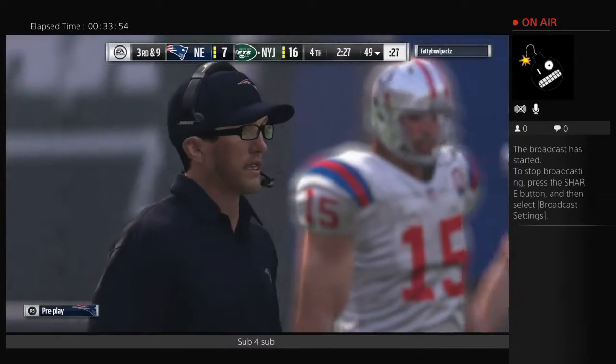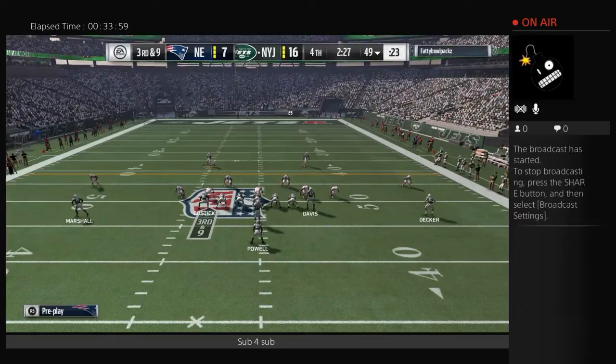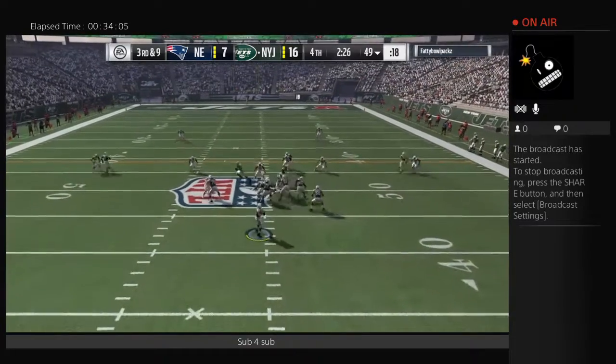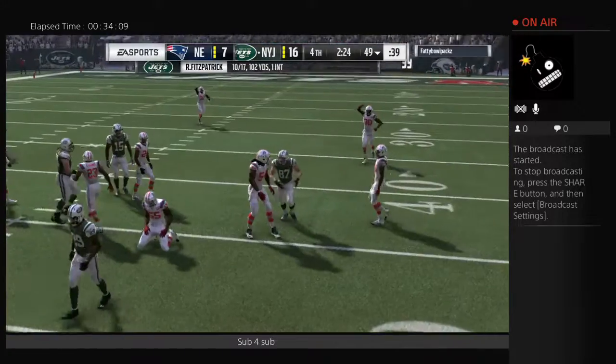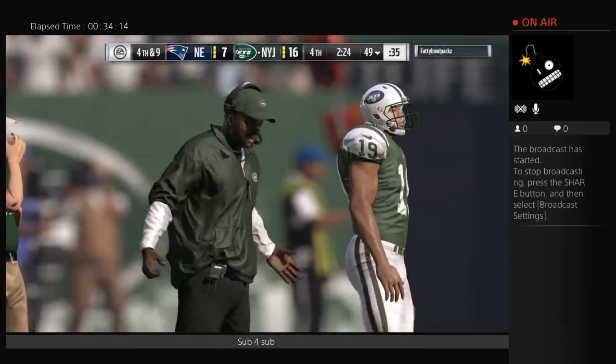Now play number 7 of this drive, but it's a tough 3rd and 9. So a 3rd and 9 and 6 defensive backs out there in the dime, patrolling the passing lanes. And that is incomplete. Eric Decker, the intended target. And that's going to bring up a 4th down.